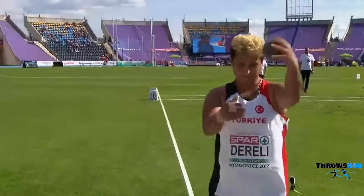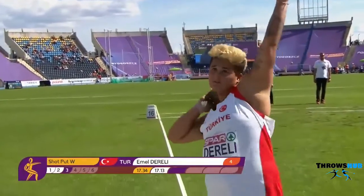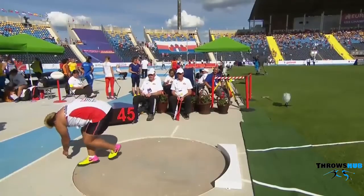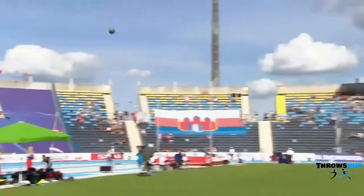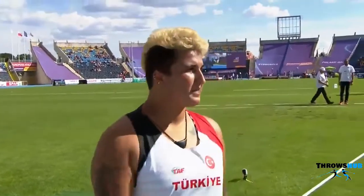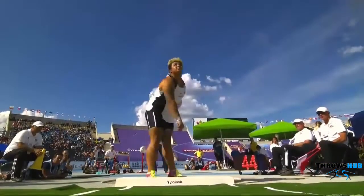So, Emil Dorelli. Third attempt for Dorelli, lying down in fourth place at the moment. She can throw over 18 metres, not on this occasion though. That's better, that'll get her into the medals, I think. But it won't take over the lead.